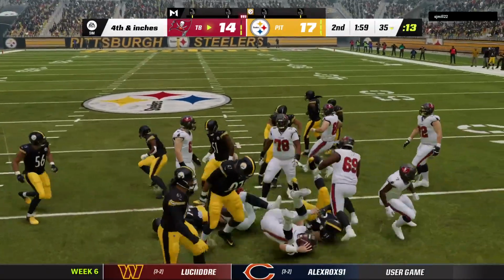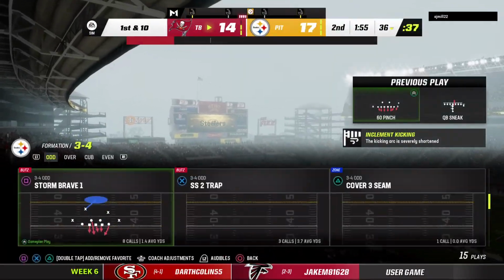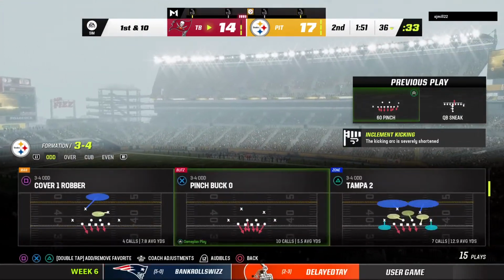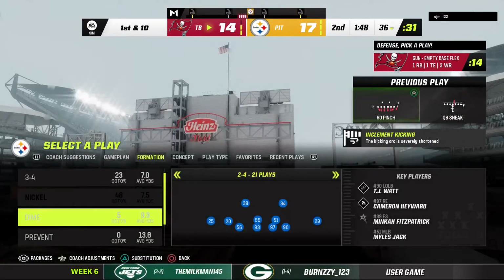Trask is going to keep it himself, and he's able to get the first before he's taken down at the 36. They only needed a few inches, but still some anxious moments there, but they do convert on fourth. Credit there goes to those guys up front.